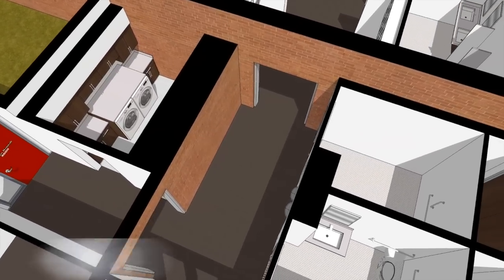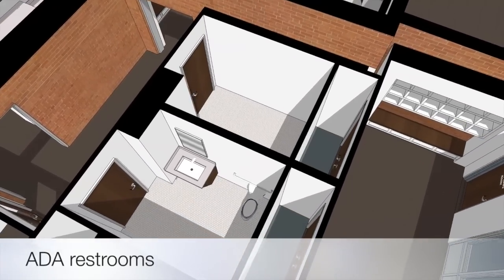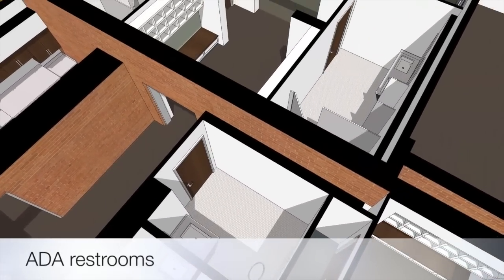Just down the hall will be ADA-compliant restrooms for men and women, with an additional set of restrooms for boys and girls closer to the classrooms.